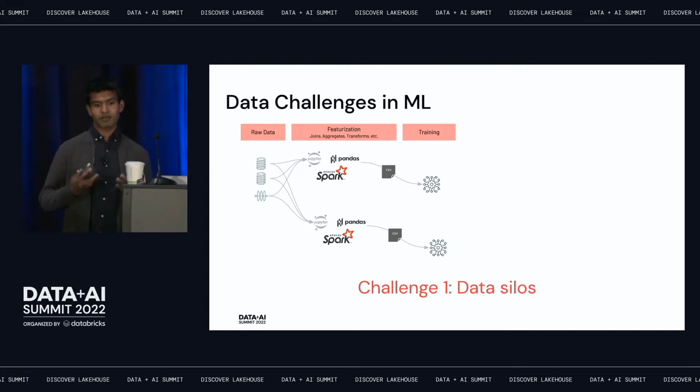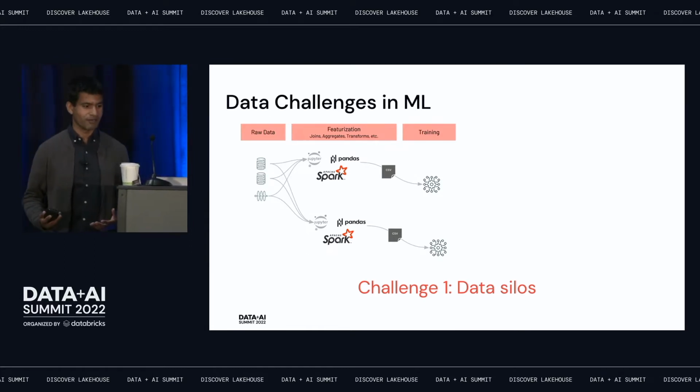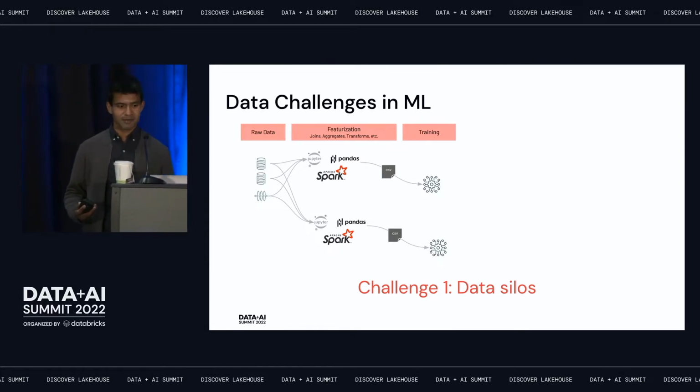And this problem is generally solved by the data lakehouse. Because Feature Store is built on top of the lakehouse, it also solves this problem. But I'm getting ahead of myself. Let's move on to the next challenge.